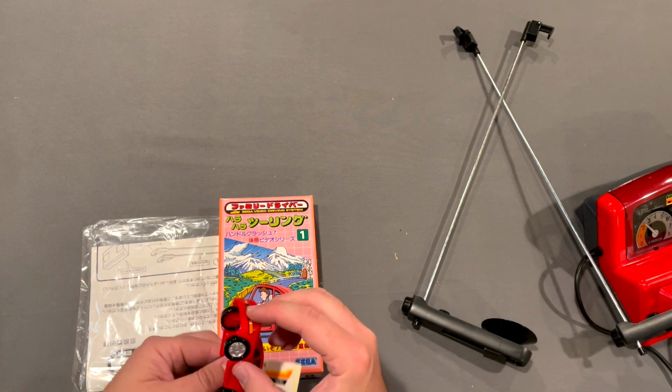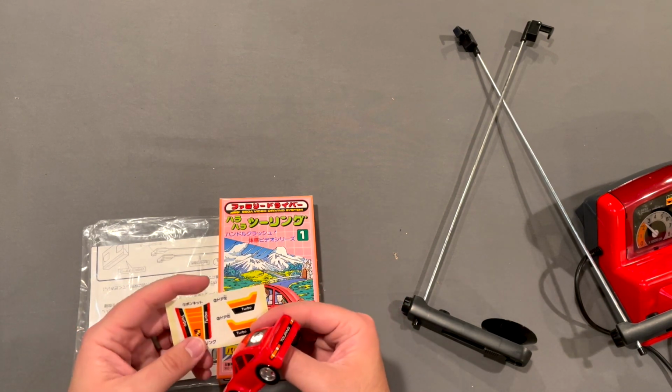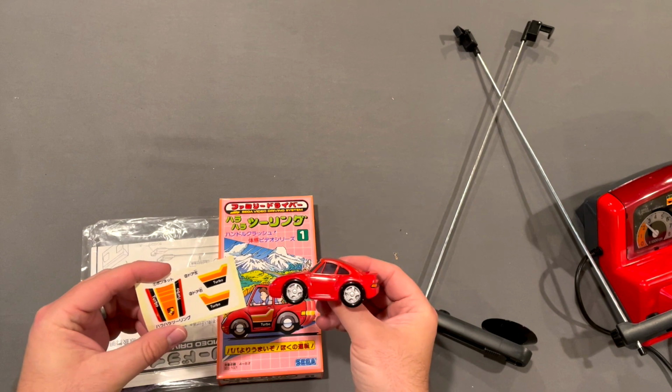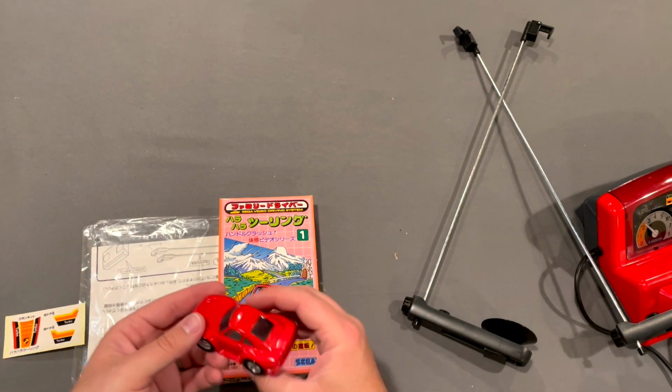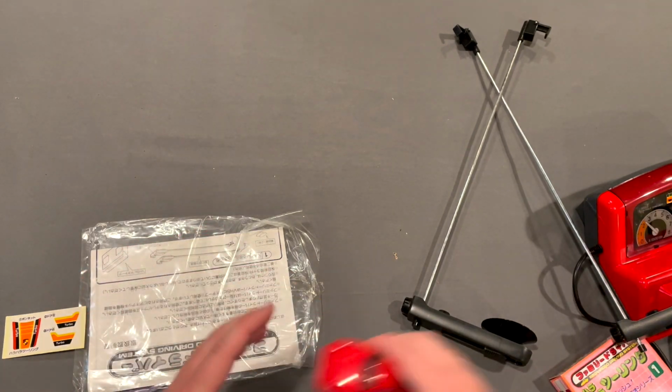I guess it came with the... Oh, that one's coming off. I guess it came with that one on it, or whoever owned this before me put that on there. But, oh, that's pretty cool. I'm going to leave those off, though. I like the solid red look. It's pretty snazzy. Alright, let's move that aside.